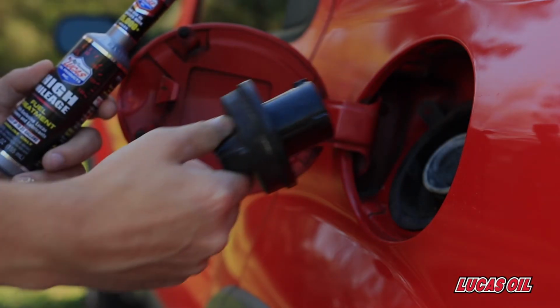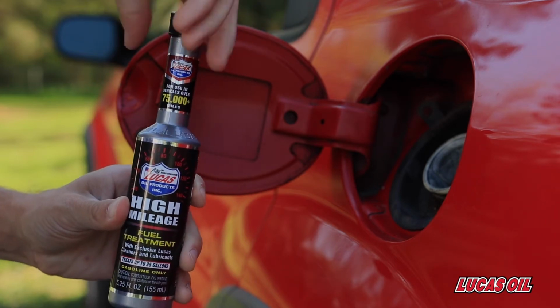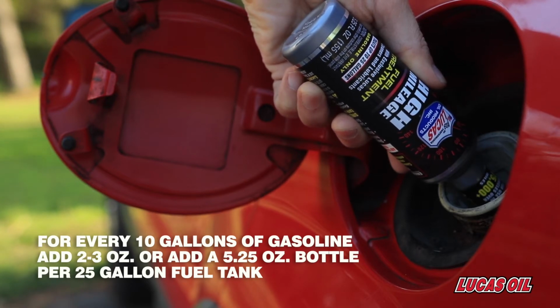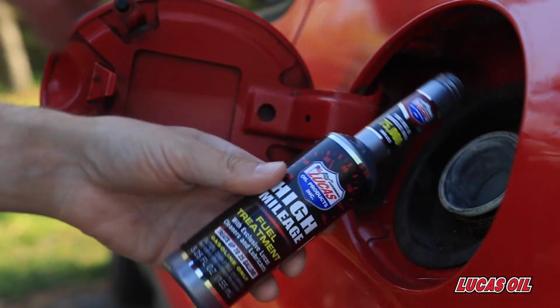It contains no alcohol and is oxygen sensor safe. Lucas High Mileage Fuel Treatment is easy to use. For every 10 gallons of gasoline, add 2 to 3 ounces, or add one 5.25 ounce bottle per 25 gallon fuel tank. And an overtreat is not harmful.